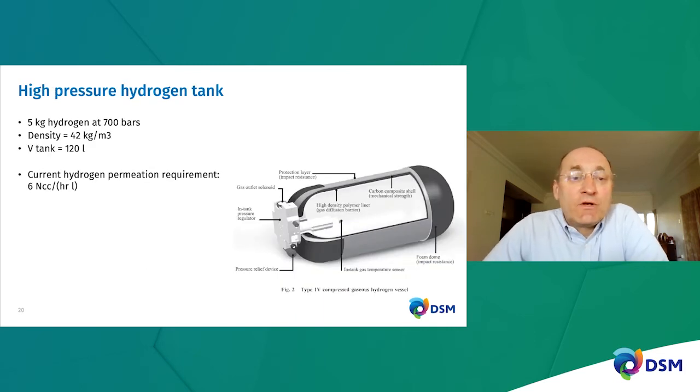Typically, such a tank contains 5 kilograms of hydrogen. For instance, for the Toyota Mirai, where you need to carry 5 kilograms of hydrogen, you have 2 or 3 smaller tanks. But let's take this example, one tank carrying 5 kilograms of hydrogen. When you take into account the density at this high pressure, the tank volume is around 120 liters. That is the total volume that you end up with, which is larger than the volumes to start with, for instance, petrol. That relates to the energy density on a volumetric basis that we discussed before. So you need larger tank volumes to store the same amount of energy compared to classical fuel.